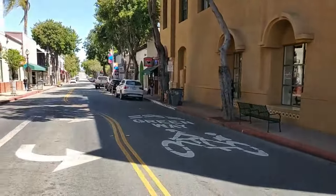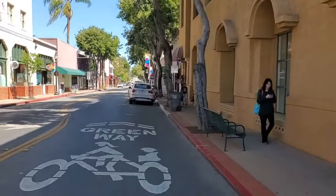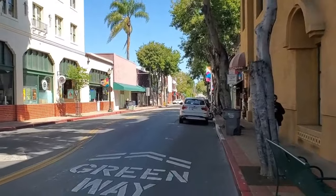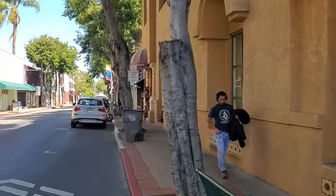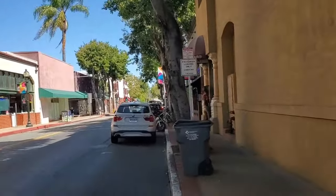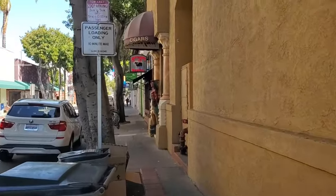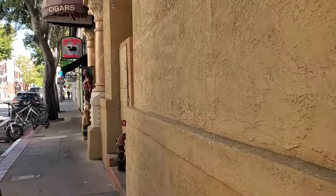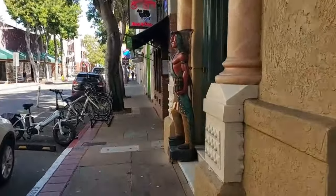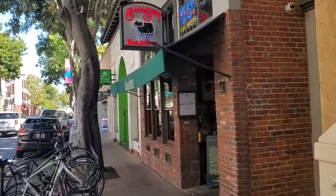Over there, the Black Sheep Bar and Grill. I like that place. It's a fun joint. It's a friendly little bar. Food is good. A lot of locals hang out there. It's a little bit off the beaten path, so it's like a mixture of locals, and some tourists come in. But yeah, I really like the Black Sheep. I always did.